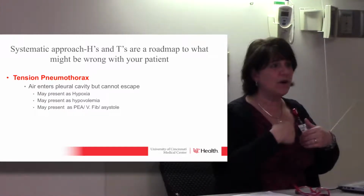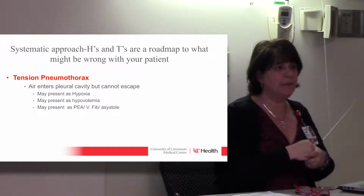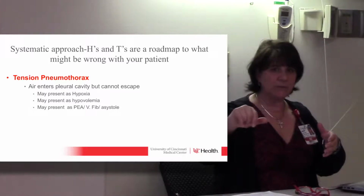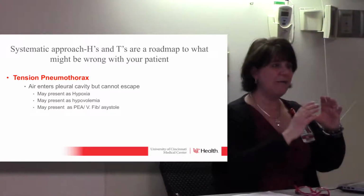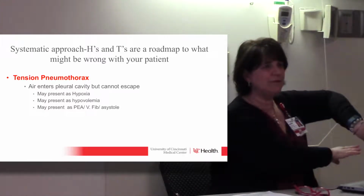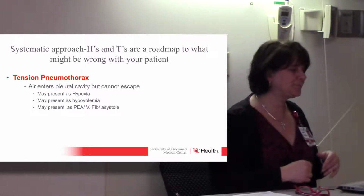Or I have a hole in my lung. So this can happen to your COPDer who you just intubated, and now you're ventilating them with your bag valve mask and maybe bagging them a little vigorously, and you pop a bleb on them, and now I've got a hole in my lung. So every time I ventilate that patient, air goes into the lung and then out into the chest cavity, and causes that pneumothorax to happen.